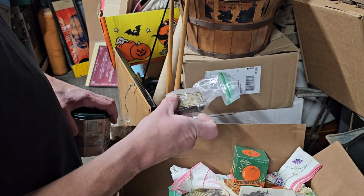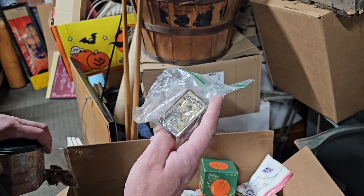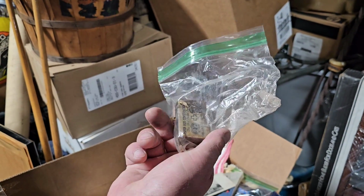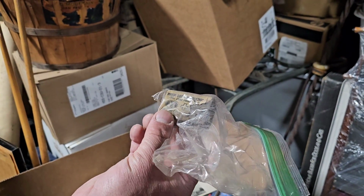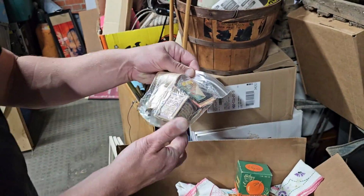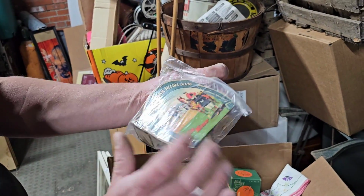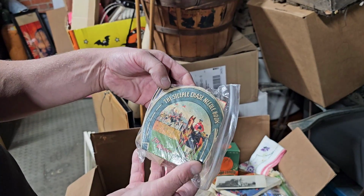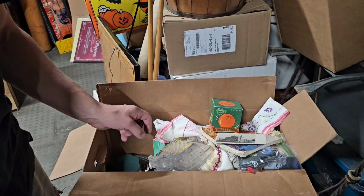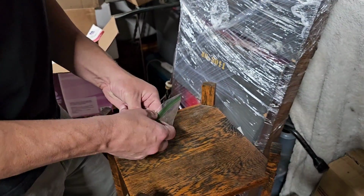What is this? Matchbox construction sets? Huh. We'll have to open that up. I think it's a little tiny construction set. What else we got in here? Looks like old sewing stuff. And this is an old needle book made in England. So let's take a look at this little construction set.